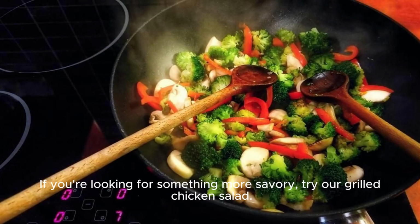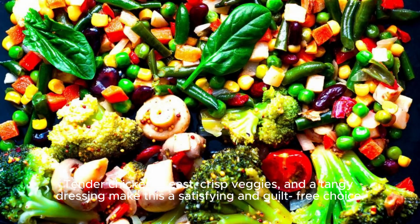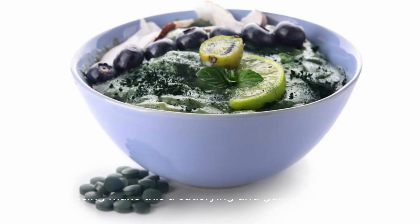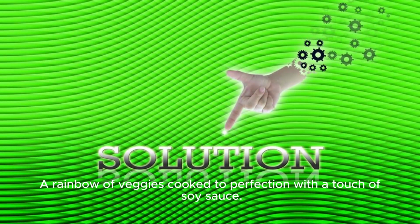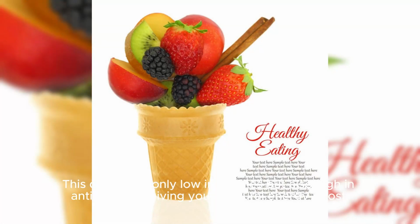If you're looking for something more savory, try our grilled chicken salad. Tender chicken breast, crisp veggies, and a tangy dressing make this a satisfying and guilt-free choice. Next, we have a vegetable stir-fry. A rainbow of veggies cooked to perfection with a touch of soy sauce. This dish is not only low in calories, but also high in antioxidants, giving you a natural energy boost.